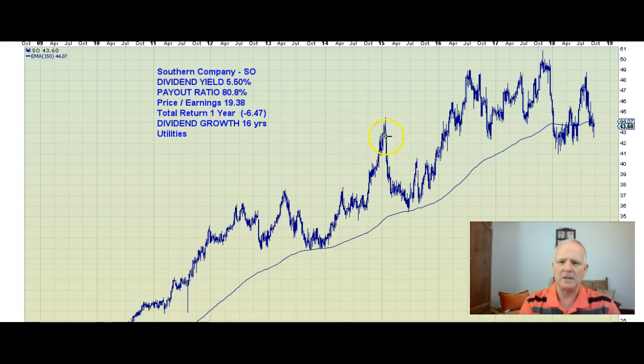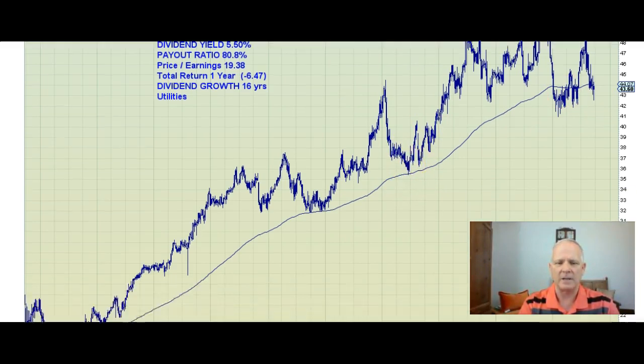So it's off its highs, but overall it has been a good solid stock. So it doesn't mean that there can't be times that it goes down. We just want to make sure we're still trending upwards. Okay, this is still trending upwards, but the nice thing is when it's lower, you buy shares at a lower price, so you buy more shares. You're actually getting more shares.